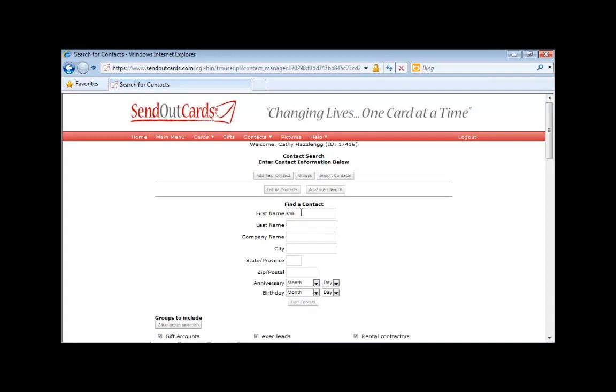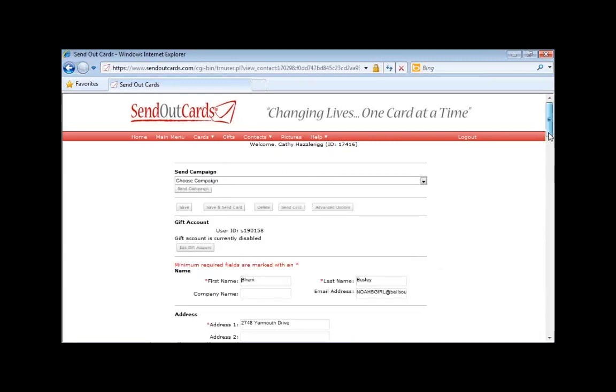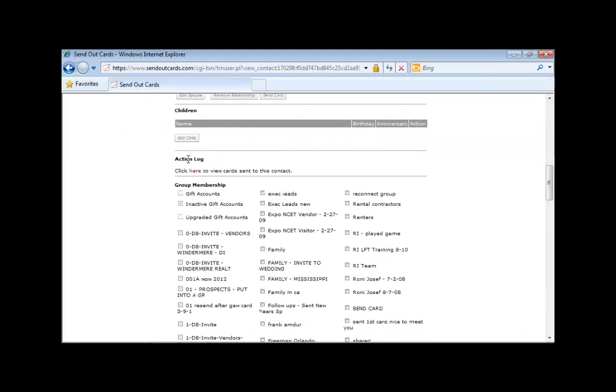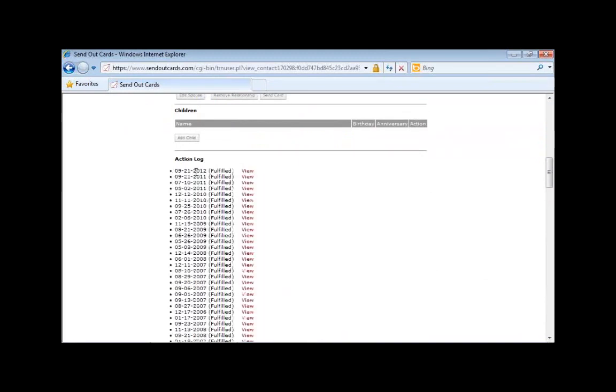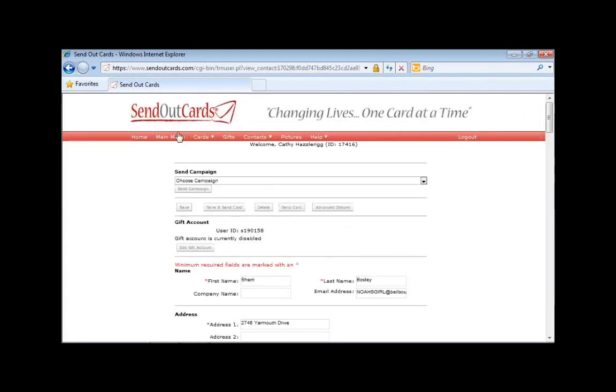So in other words, let me just type my buddy here. You can go into someone's account, view their contacts, and down here under Action Log, you can click and see all the cards that you sent to one person. You can actually view them if you want to. So you'll have a permanent history of every card you've ever sent to anyone.